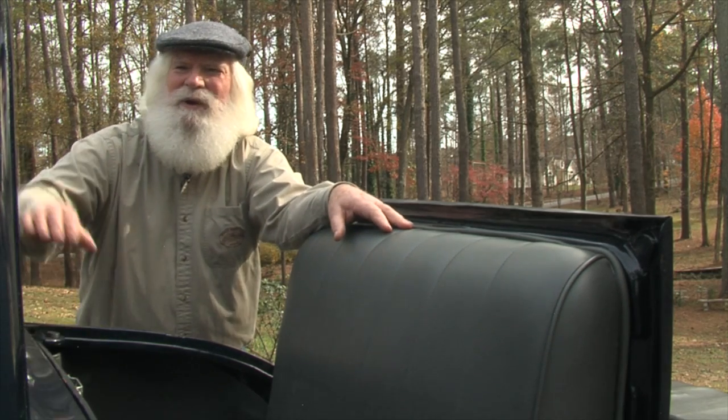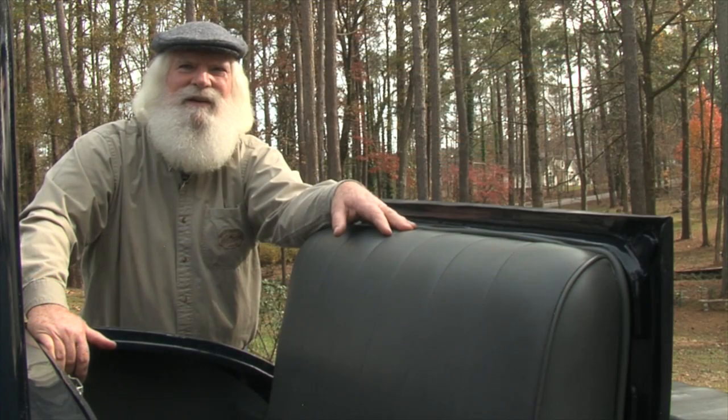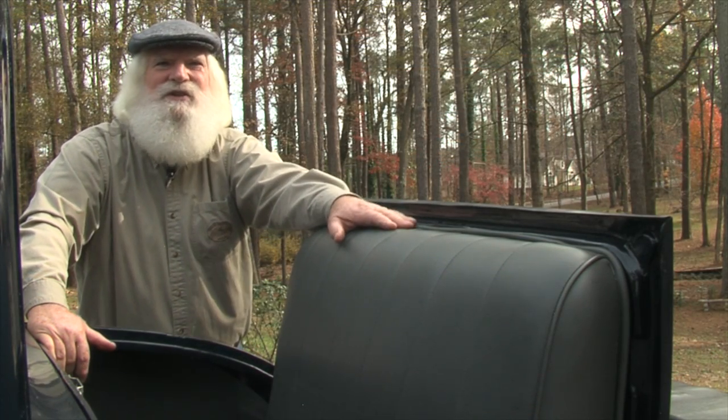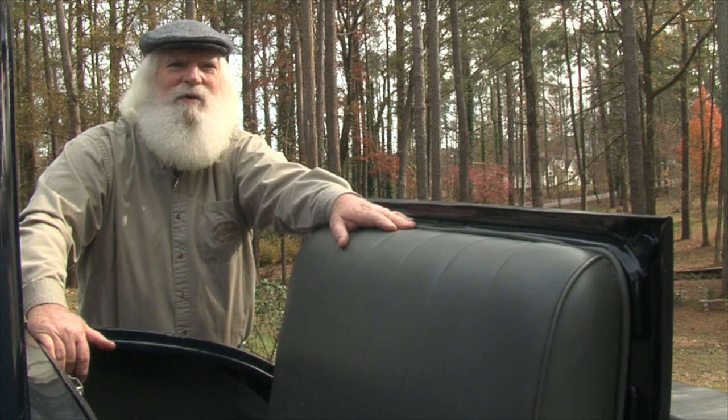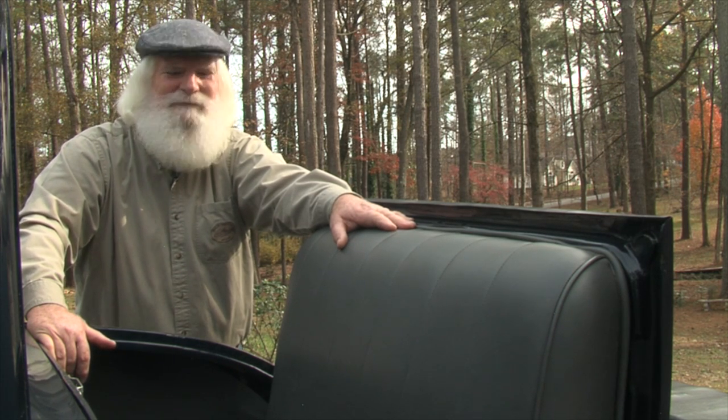But the reason you rolled the back window down was twofold. One, it lets some air flow through the car for the passengers in the cab. It also allowed you to talk to the passengers back here. In the old days, they sometimes called this the mother-in-law suite, and they kept the window up so they didn't have to talk to her. But of course, I'd never do anything like that.